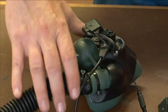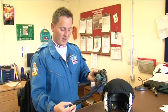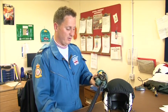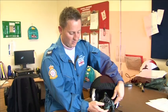Okay, so the oxygen mask comes in 2 different sizes, fitted with a microphone. Obviously, they have their oxygen hose, which is connected to the PEC as well, through which their air supply comes. So normally, they'd be in this position with the toggle like that.